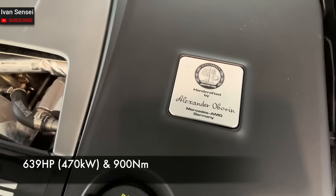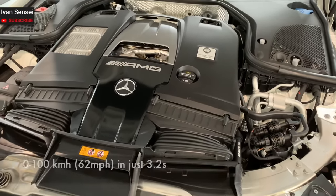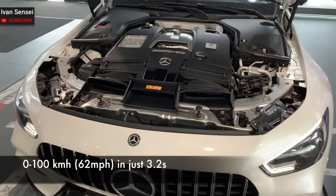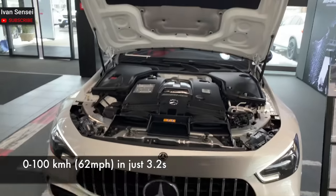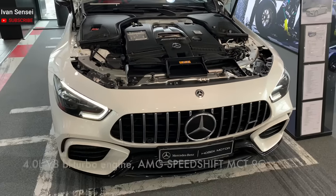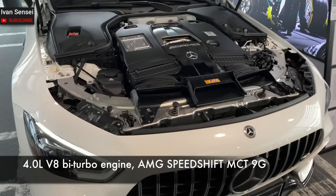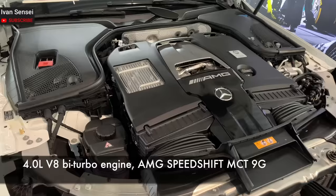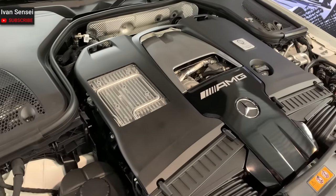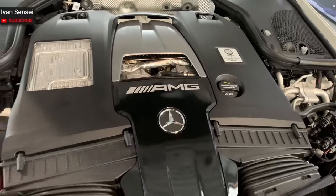And this car has 639 horsepower, 900 Newton meters, and can sprint from 0 to 100 kilometers per hour, or 62 miles per hour, in 3.2 seconds, also 470 kilowatts. This engine is a 4-liter V8 biturbo with AMG Speedshift MCT 9-speed sports transmission, top speed 315 kilometers per hour.